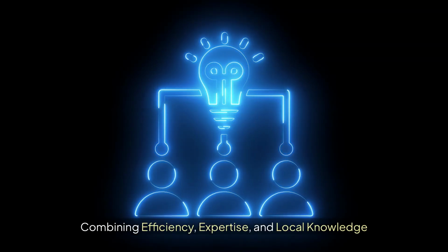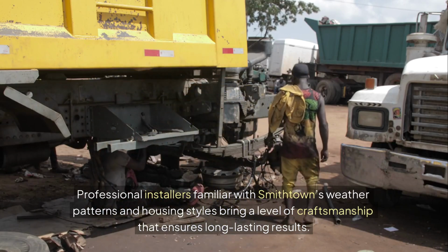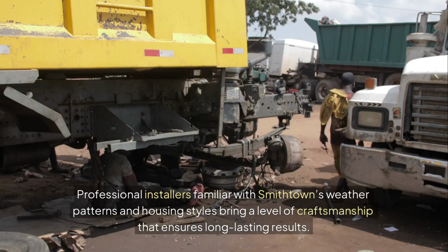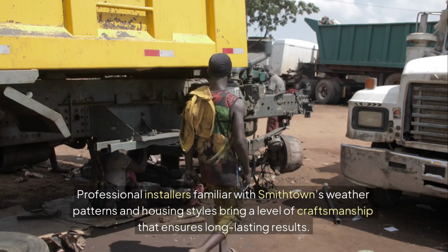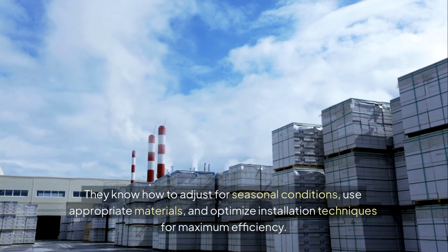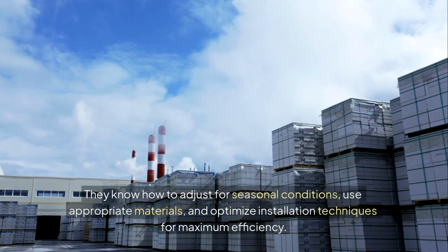Combining efficiency, expertise, and local knowledge. Professional installers familiar with Smithtown's weather patterns and housing styles bring a level of craftsmanship that ensures long-lasting results. They know how to adjust for seasonal conditions, use appropriate materials, and optimize installation techniques for maximum efficiency.